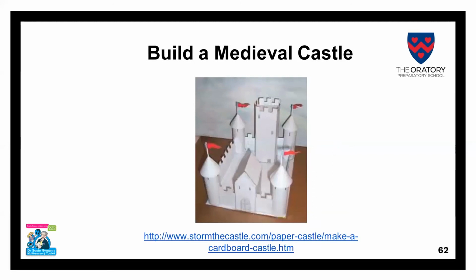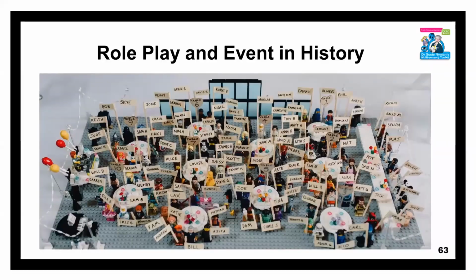We also built a medieval castle. This is actually from the internet, and we made it out of foam board, and we cut it up and sprayed it with stone spray, and it looked really good. Unfortunately, I don't have a photo of that original, but what you could do, and this is actually a table planner for my friend's wedding.